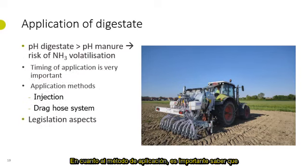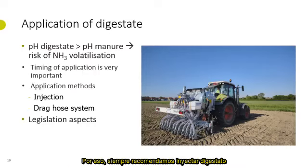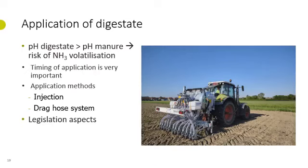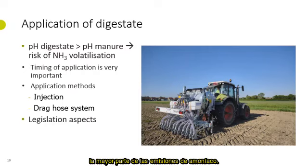Regarding the application method, it is important to know that the pH of digestate is somewhat higher than the pH of manure, so there is more risk of ammonia volatilization. Therefore, we always advise to inject digestate directly in the soil or to use a drag hose system. Injection is the best practice to prevent ammonia emissions, but also with drag hoses, most of the ammonia emissions will already be prevented.